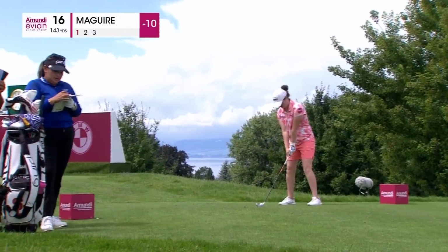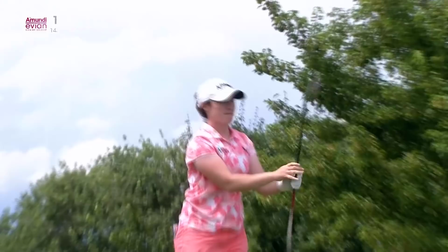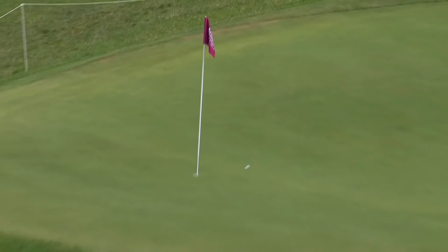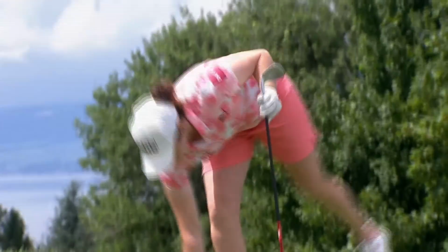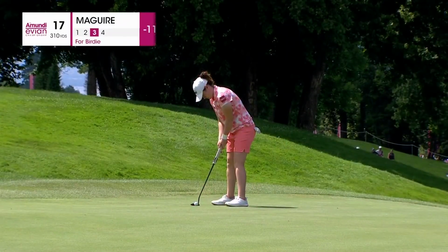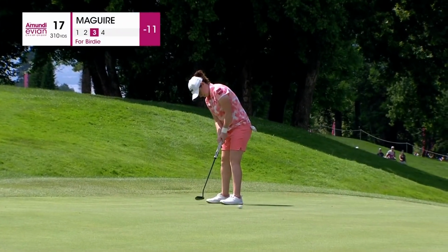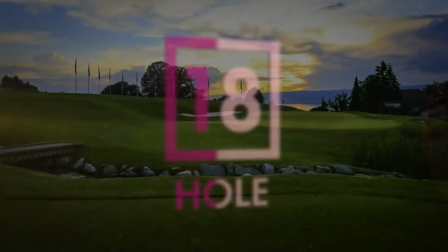It's really hard to add 20 yards in one season. That's very impressive. You need a little bit of luck as well. Heart was in mouth here. I mean, she started fantastically well, out in 30, but the birdie at 10, 15, 16, and she just doesn't seem to miss those, not today anyway.